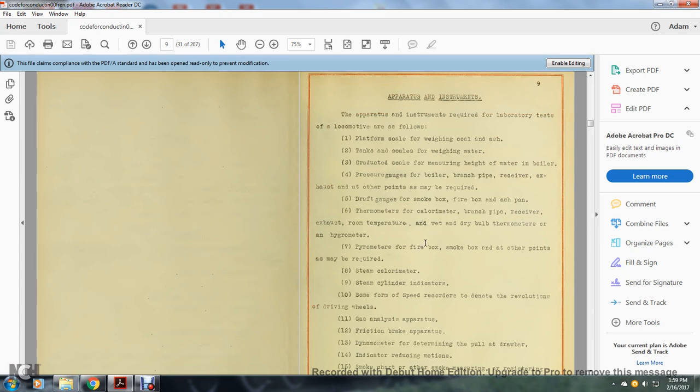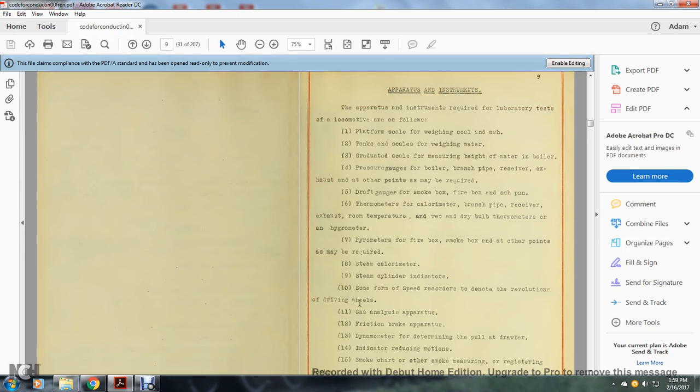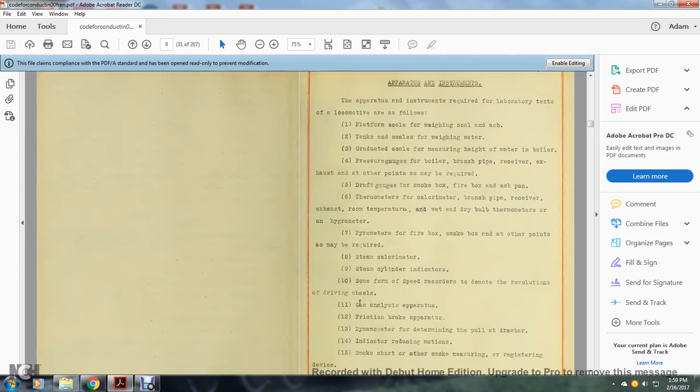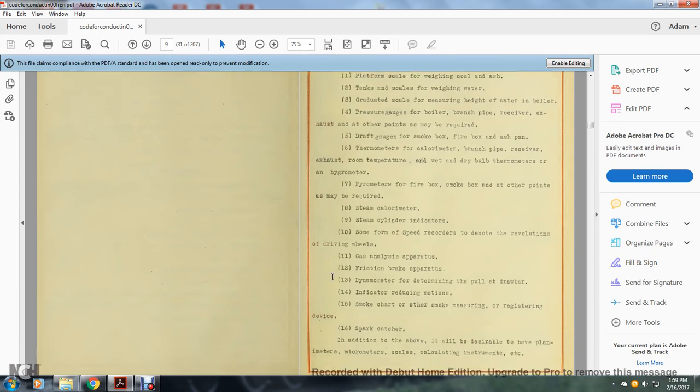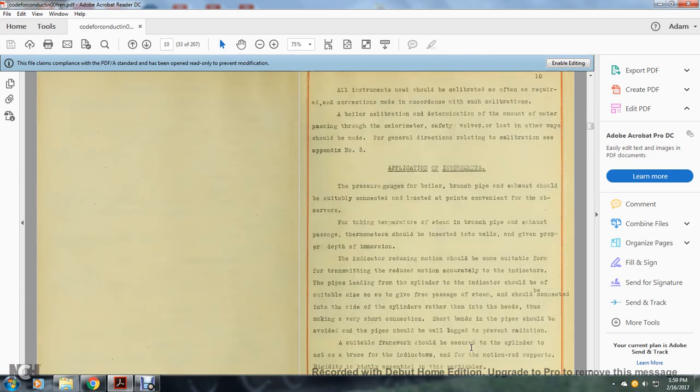7. Pyrometers of the firebox, smoke box, or any of the other points as may be required. Steam calorimeters, steam cylinder indicators, speed recorders to denote the revolutions of the driving wheels, gas analysis apparatus, friction apparatus, dynamometer for determining the pull at the drawbar, indicator reducing motions, smoke charts and other smoke measuring and registering devices, spark catcher. In addition to the above, it will be desirable to have planimeters, micrometers, scales, and calculating instruments, etc.